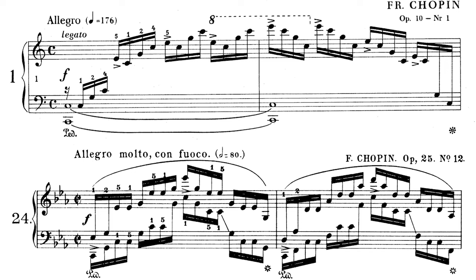But also, it's pretty obvious when you hear them side by side that the figuration is also meant to be highly reminiscent.